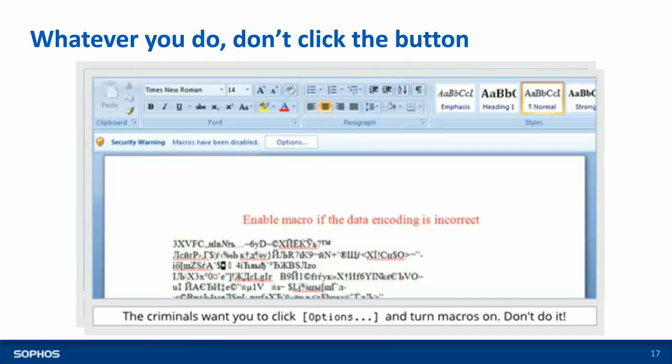So this is an example of one of the emails that a user might see. It's a Word document, and it will normally have a bit of gibberish text in there and a message saying the encoding is incorrect. What you need to do is enable macros to sort it out. So you click on options, you enable macros, and of course it then starts running the macro, which connects to that CNC server and starts doing all the naughty stuff.